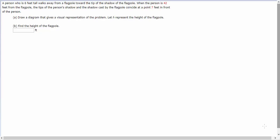Here's a geometry word problem, though you don't really need to know a whole lot about geometry to be able to do this problem, other than to know the fact that triangles that are similar are congruent. But a person who is 6 feet tall walks away from the flagpole toward the tip of the shadow of the flagpole. When the person is 42 feet from the flagpole, the tips of the person's shadow and the shadow cast by the flagpole coincide at a point 7 feet in front of the person.